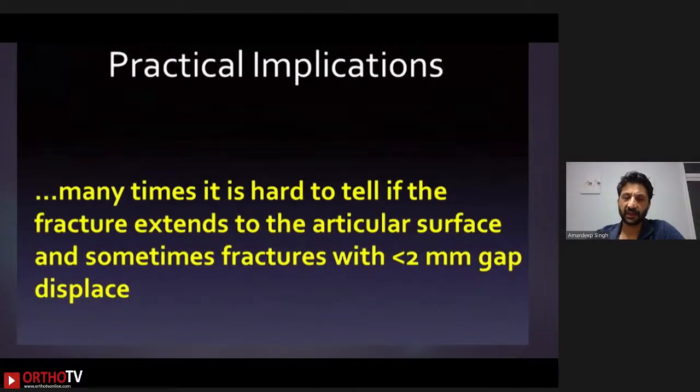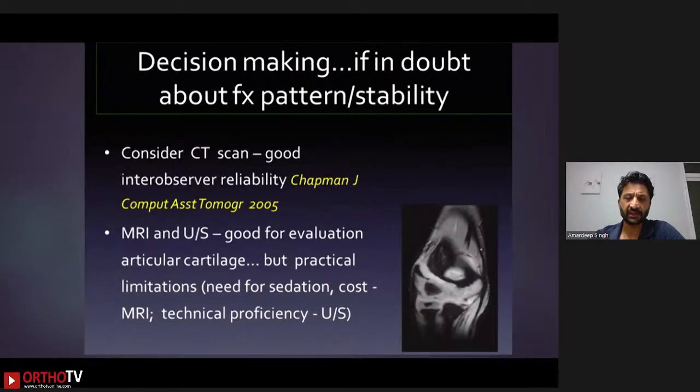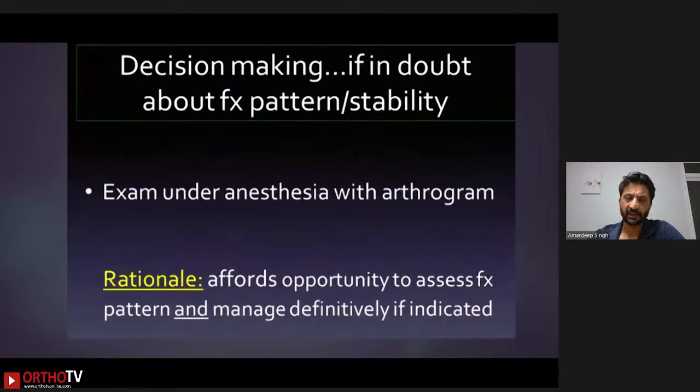Many times it is hard to tell if the fracture extends to the articular surface, especially when they are less than 2 millimeter gap. In that case, CT or MRI can help. Examination under anesthesia with arthrogram affords you the opportunity to assess the fracture pattern and manage definitively if indicated.